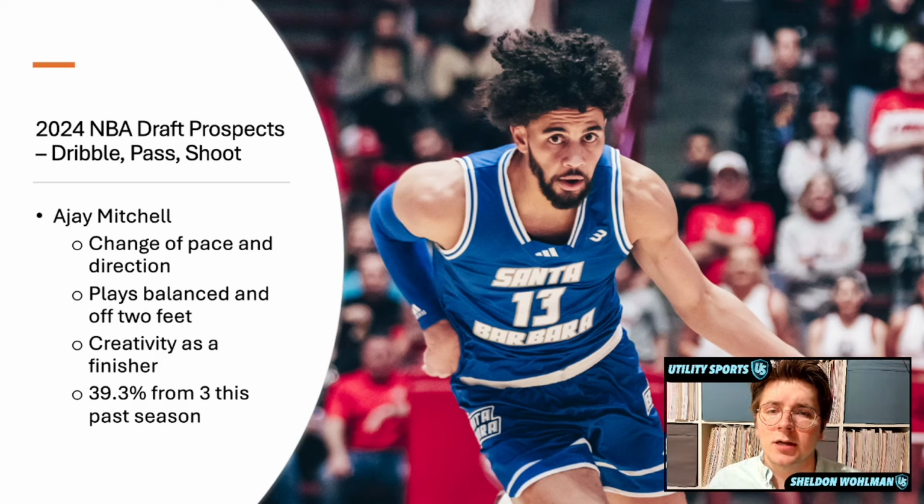Now, Mitchell's a little bit bigger, a little bit worse of a shooter, probably a little bit worse of a passer. Again, I'm not saying he's going to be Jalen Brunson 2.0, but from a play style standpoint, the types of shots that they're going to be able to create, the types of looks that they're going to be able to get, and the way that they play the game, playing off of 2 feet, playing balanced, utilizing your pivot foot as a scorer, there's a lot to love. Obviously, the left-handed aspect comes into my comparison a little bit here.